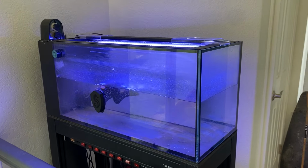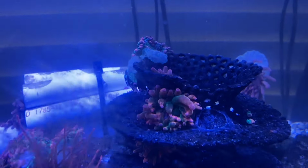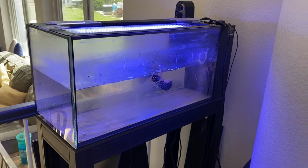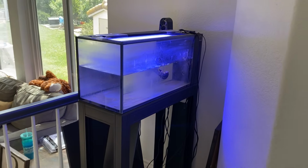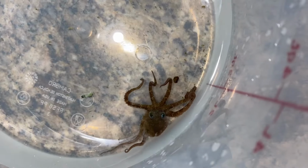I did use the tank briefly as an emergency tank when my friend Christian's tank started crashing and his anemones were melting away, but that is for an upcoming video. I'm going to go ahead and move on from this one because you're going to see a lot more of this tank soon. Next up is the Fluval Spec 5, which was formerly known as Squiggledorf's tank.